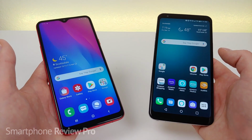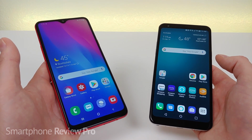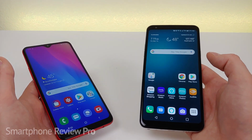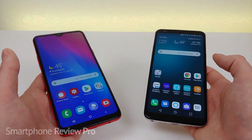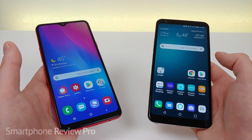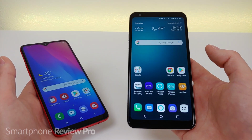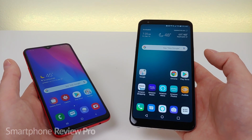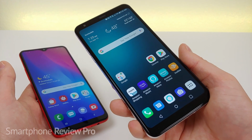Now, both phones are available factory unlocked. However, with the Galaxy A20s, you are limited to just GSM carriers, and with the LG Stylo 5, you can actually use this with all 4 major US carriers. So you can use both phones with AT&T and T-Mobile, and any carriers under those. But with the LG Stylo 5, you can use it with Sprint and Verizon. So that's definitely really nice, having the maximum amount of carrier support with the LG Stylo 5.